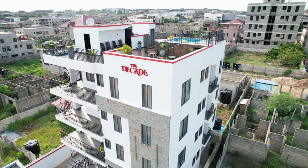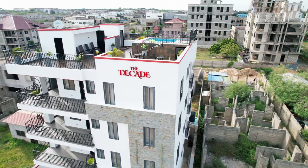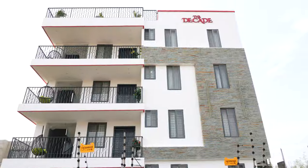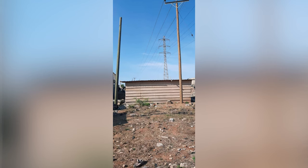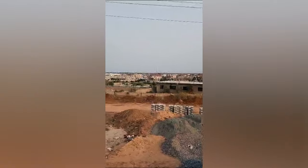This place has been completely transformed. It's not a huge land, but an 8-bedroom apartment has been built right behind me. It takes a lot of expertise to be able to put something together like this and to even see the vision. I'm going to ask and see if I can find old photos of what this place used to look like before it was transformed into this amazing building.